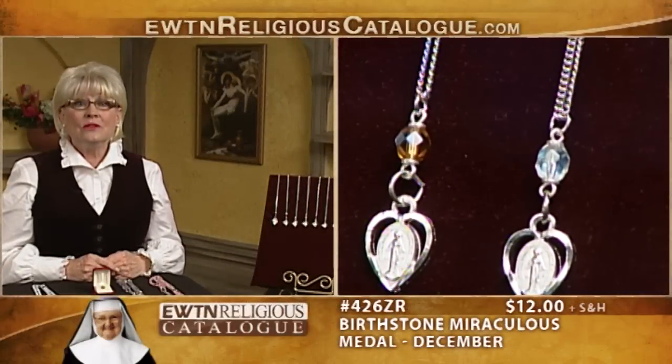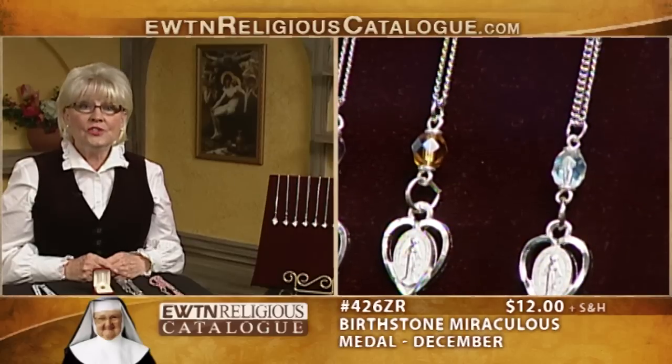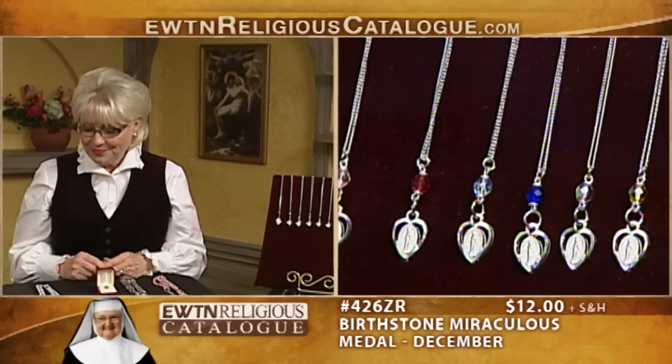These Miraculous Medals do not include the actual gemstones, but a crystal accent that features the color of the gemstone. Each comes on an 18-inch rhodium chain.